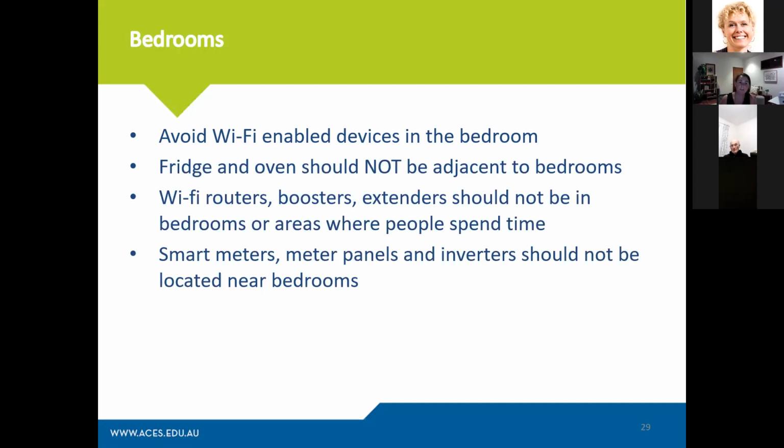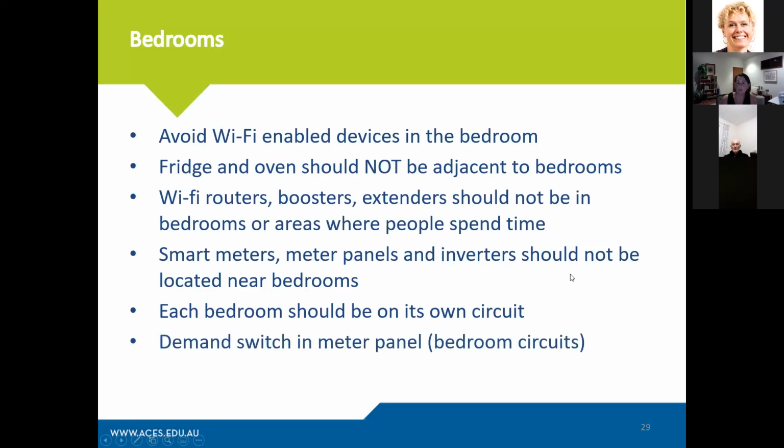So Wi-Fi routers, boosters, extenders, again, shouldn't be in areas where people spend time or in bedrooms, and definitely smart meters, meter panels and inverters for solar systems all want to be well away. That includes cabling. You can also look at options to have each bedroom on its own circuit, and wiring free walls can work well in bedrooms as well. You can use demand switches, things like that. So there's lots that can be done just by giving thought at the electrical plan stage.